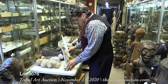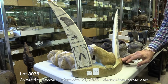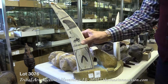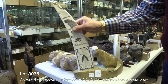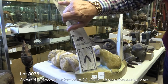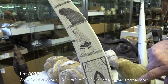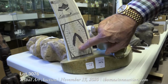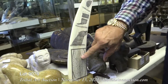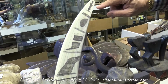This is a fine example right here. It's actually a major example of an Inuit piece. This is lot 3076. It's carved in a greenish brown stone. The artist that developed this also made a place to fit these two. This is a walrus tusk that's been cut in half and is scrimshawed with these beautiful examples of a Canada goose, a seal, a walrus, of course an Inuit hunter, and also one of their interiors of a sled. Over here, on the other half, you have the other side of the skin sled, a polar bear, a mukluk boot, a mitten, and I think a spear tip.